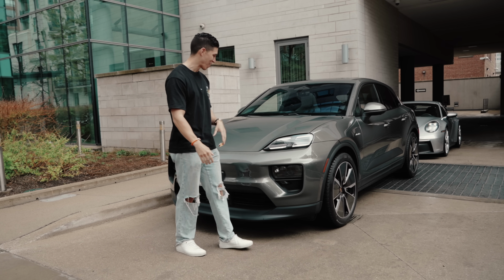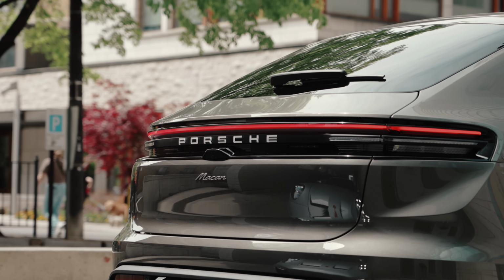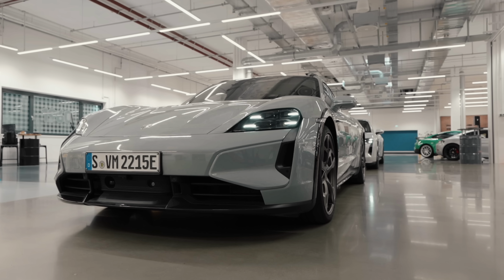And of course, the minute we start filming, it starts raining, but we will still make it work. So to the Macan, it still looks very Porsche-esque. It looks like it's the hybrid between the ICE, the older version, mixed with Taycan. So we have the Taycan-inspired headlights.